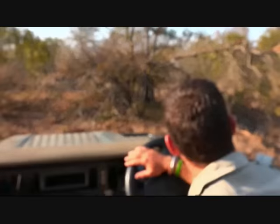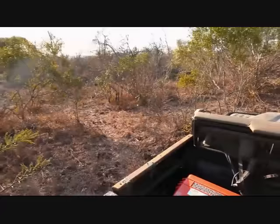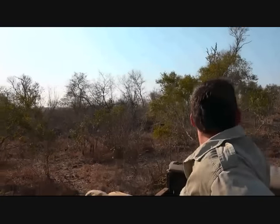Now, I'm told Brent was giving you a quiz on various acacia trees earlier, and there's one right next to us here, and I want you to take a look at how big its thorns are. And what I'm going to try and do is I'm going to try and jump out the vehicle to give you a size comparison. I'm just going to do it quite stealthily in order to not chase away this African hawk eagle.